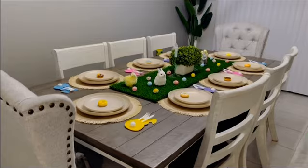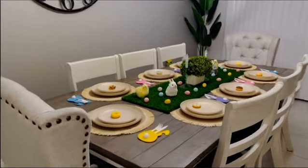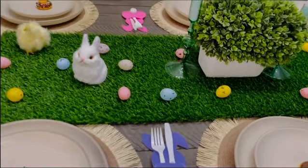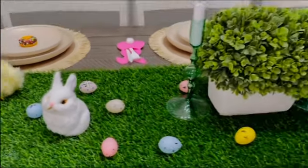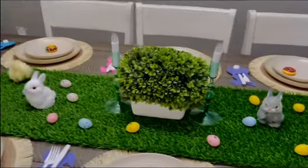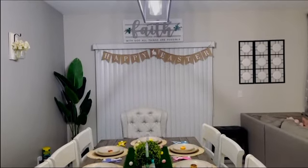Set up my dining room, and then I put Happy Easter there. Let me see the clock. And this is the way I set up the table. That's all what I did down here. That is all.